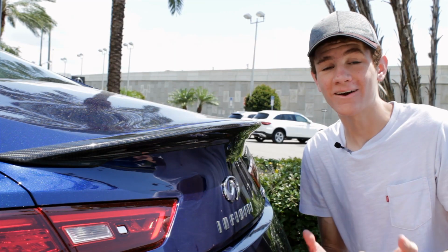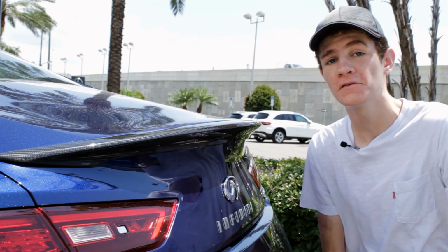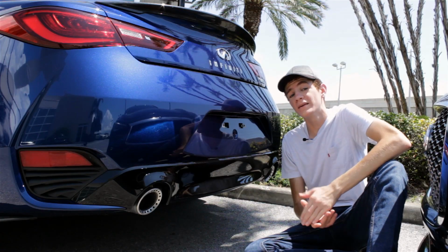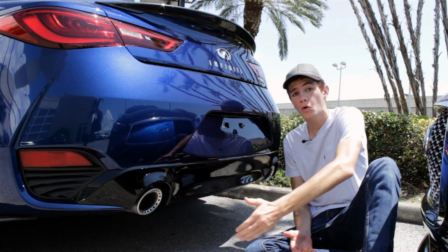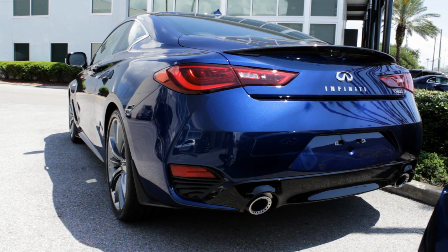I like how the front and rear underbody of the Q60 have been designed to create zero lift at speed. And of course I like all the available carbon fiber options on the exterior of this car, like this beautiful $850 rear spoiler. And finally, it would be difficult not to like these Red Sport 400 specific brushed satin exhaust tips.